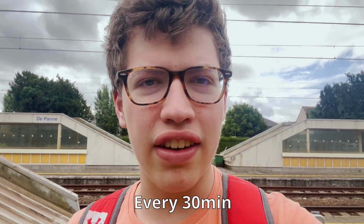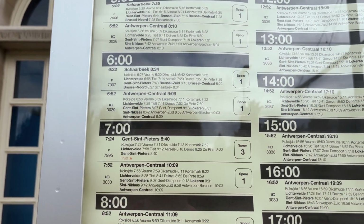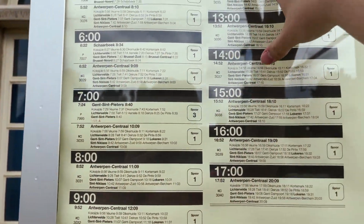Dippon Station has an hourly service to and from Brussels, and in the summers, in the mornings and evenings, it runs another extra service in between the hourly services to increase capacity on the line. Correction, in the winter, direct trains to Brussels don't even run, except for a few in the morning, but for the rest of the day, there are none.